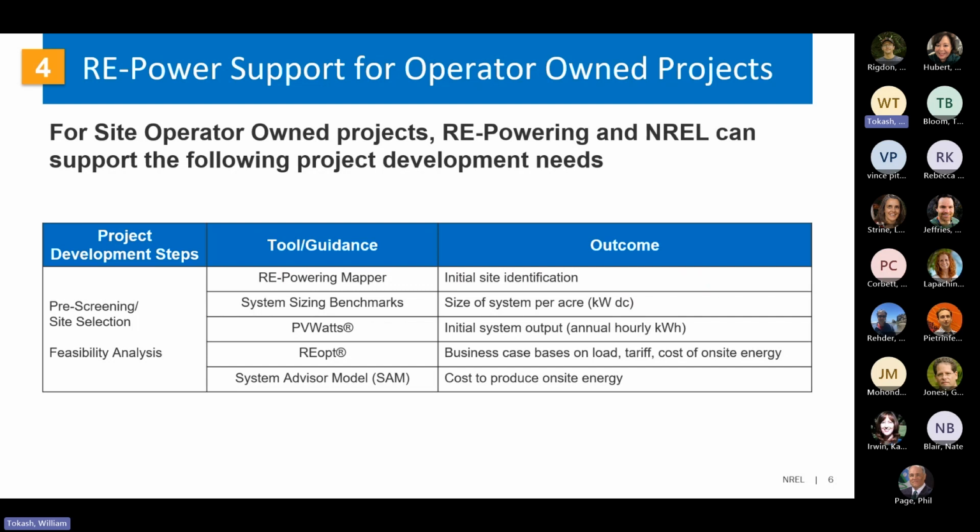REopt is a tool that NREL has that can be applied to determine the business case based on the load, the tariff, and the cost of on-site energy at a high level. Nate will talk a little bit more about that tool in a moment. And then System Advisor Model is a model that's primarily focused on determining the cost to produce energy. It might be more applicable on a utility-owned or supplier-owned model and can support financing options as well. But those are the primary tools that we have to support site operator-owned projects.